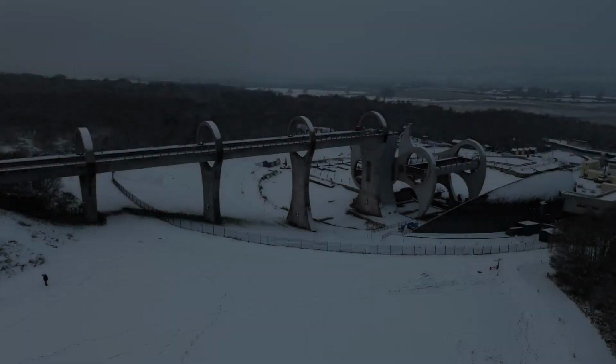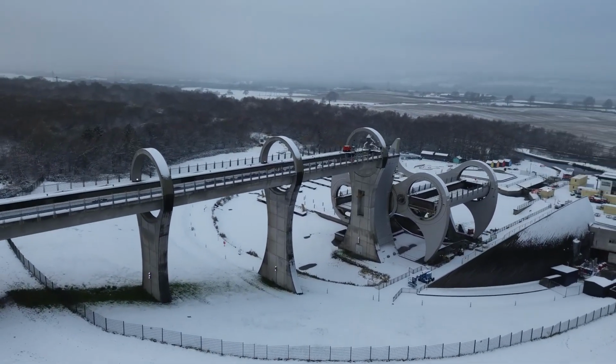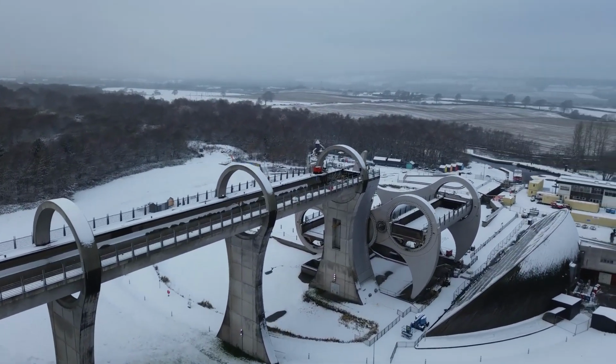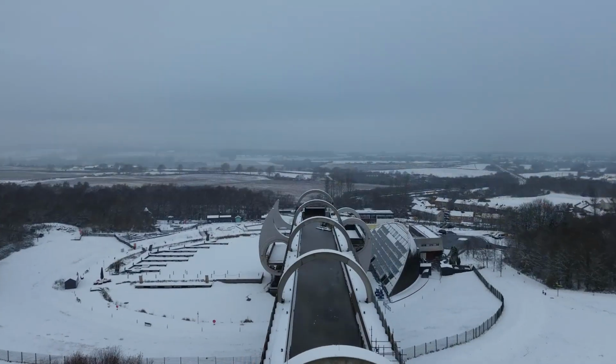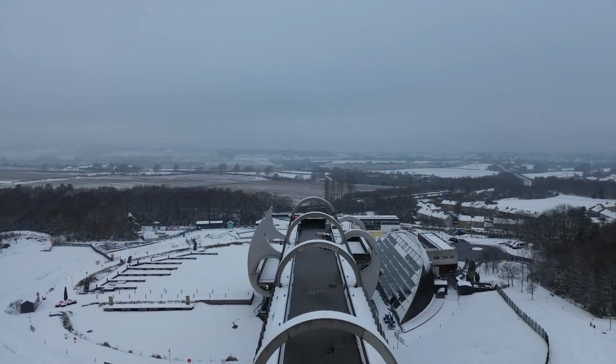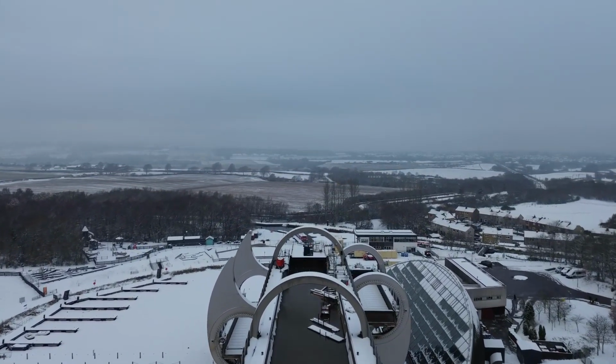From here, we took the short drive to the Falkirk Wheel, a rotating boat lift in Tamfourhill near Falkirk. Opened in 2002 as part of the Millennium Link project, the wheel reconnects the Forth and Clyde canals with the Union Canal for the first time since the 1930s.